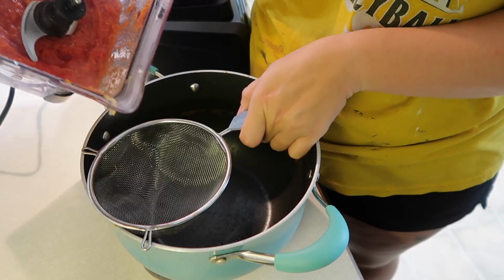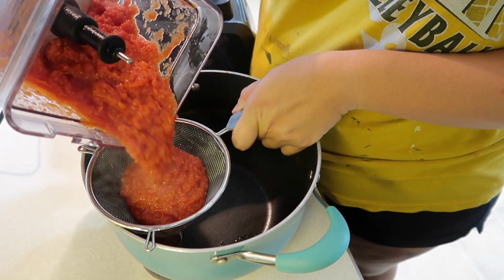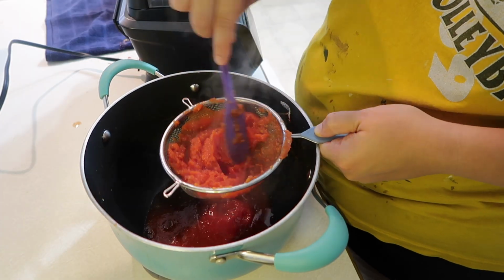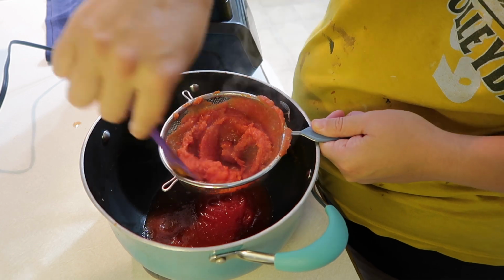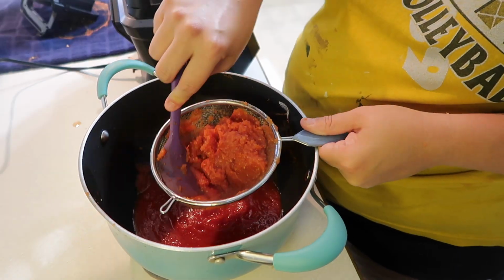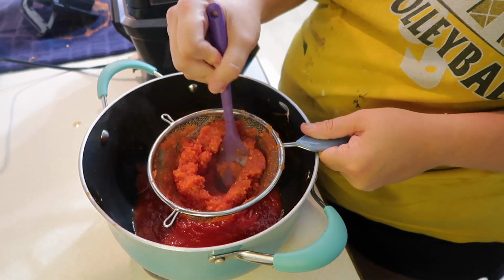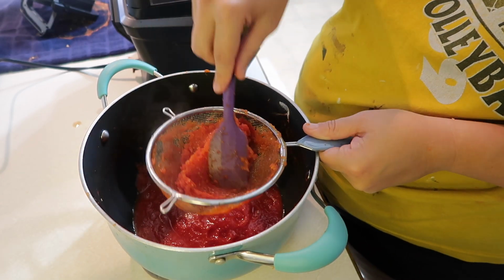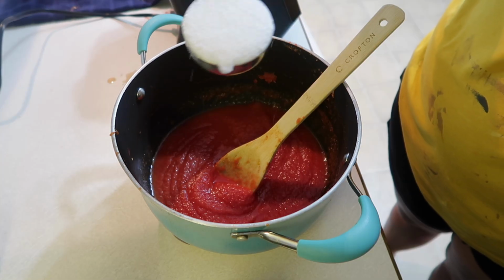So I just have a mesh strainer, and I poured the mixture in there and then used a rubber spatula to kind of push it through the grates. I really need to invest in one of those actual canning, I still don't remember what it's called. I've been told since my last video what it's called and I can't remember. But you finish that with all of your mixture, and then you add in sugar, vinegar, salt, cumin, cayenne, celery seed, nutmeg, and salt and pepper.